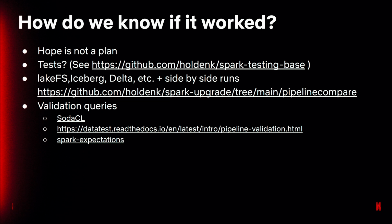If you're making a new Spark pipeline, please, for the love of whatever your favorite thing is, write some heckin' tests. Just do it. I wrote a Spark testing library. There are other ones. They're all great. Just use a testing library, write some tests. It's not going to be that hard. Future you or future replacement you will thank you.